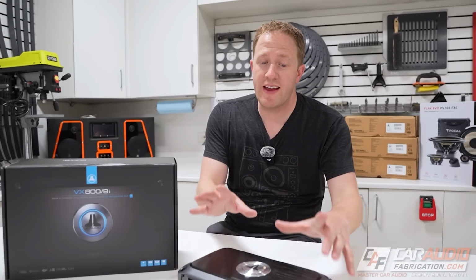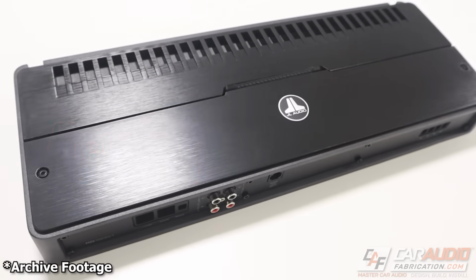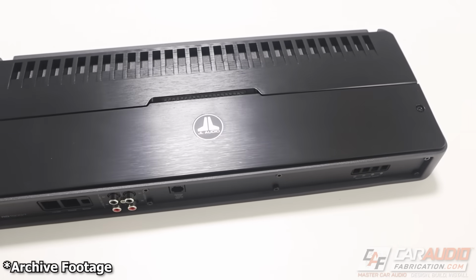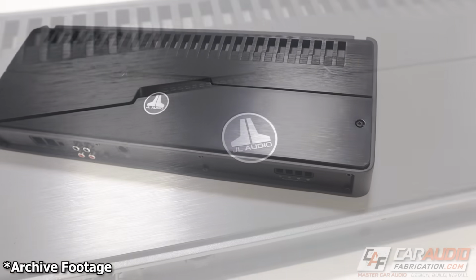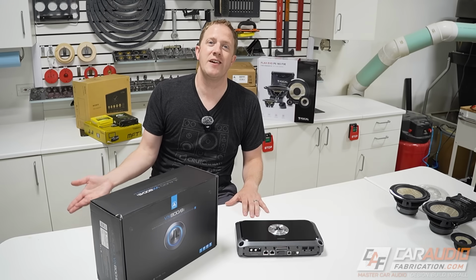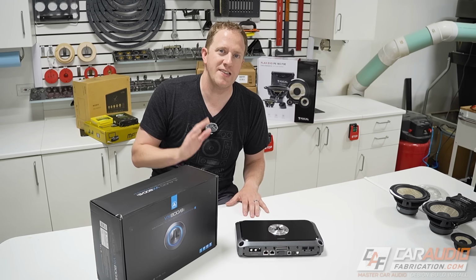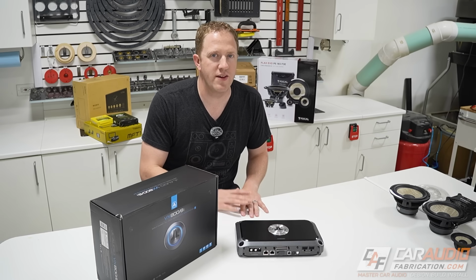Now, I just mentioned that we can also send a DSP controlled signal out of this to our subwoofer amplifier, which doesn't have a DSP built in. And that's because in this case, we're going to be going with the RD1500/1. Unfortunately, I don't have that amplifier here to show you. And the reason for that is because it's currently installed in the vehicle. That's right, I'm going to be reusing that same subwoofer amplifier from the previous system.